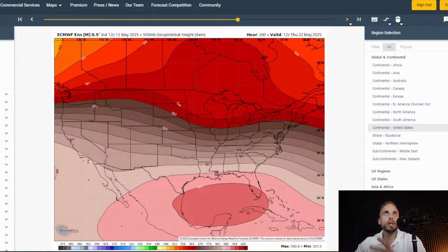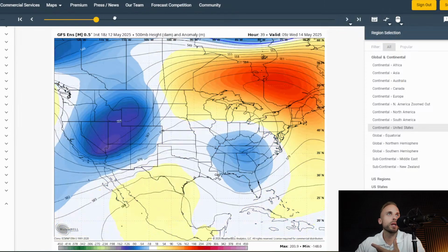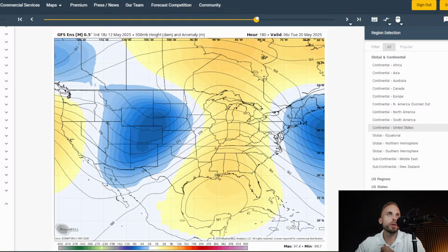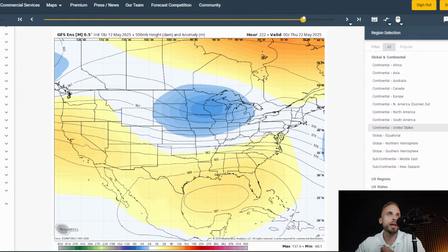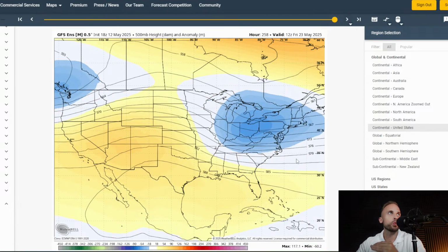The main reason, though, I bring that up is because we've been seeing this trend on a lot of our models. Here's the GFS ensemble showing a very prominent and high amplitude ridge that stays buried right over the Gulf all the way through to the last several days of May. This is almost the full run of the 18Z model, and you can see it isn't until the last week of May where we start to see a bit of a pattern flip once again, and we go back to a trough digging down over the East Coast.